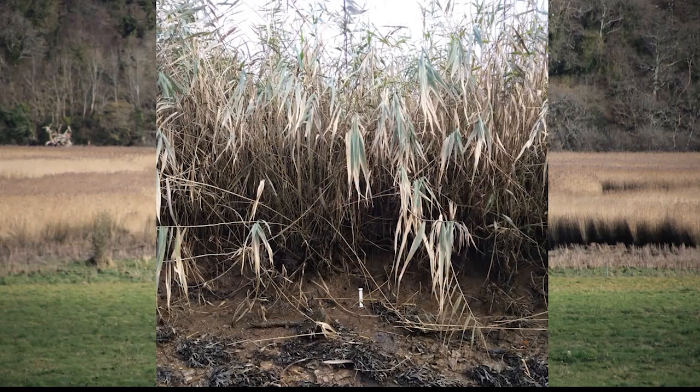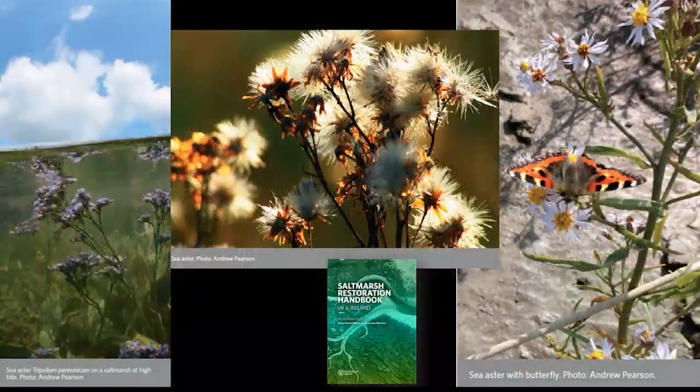Other places you get the more traditional looking salt marsh. This is the poster child of the salt marsh world, the sea aster. To all intents and purposes, it looks very much like some of the flowers that we have in our gardens, and I could think of the name 2 seconds ago and now I can't.